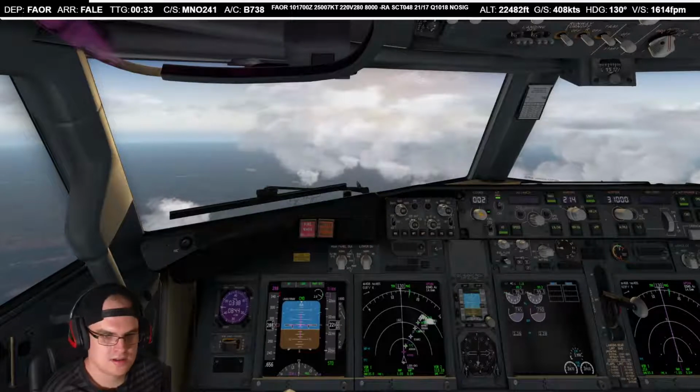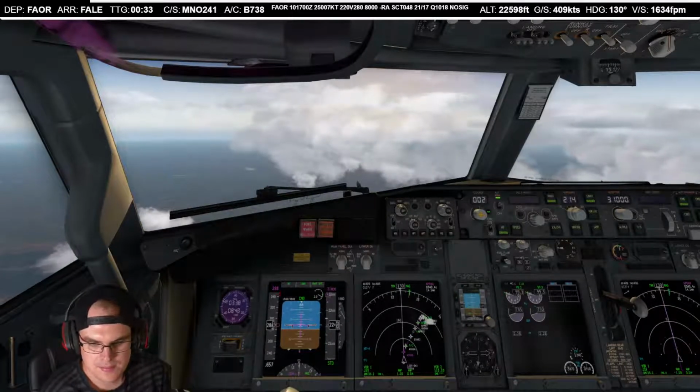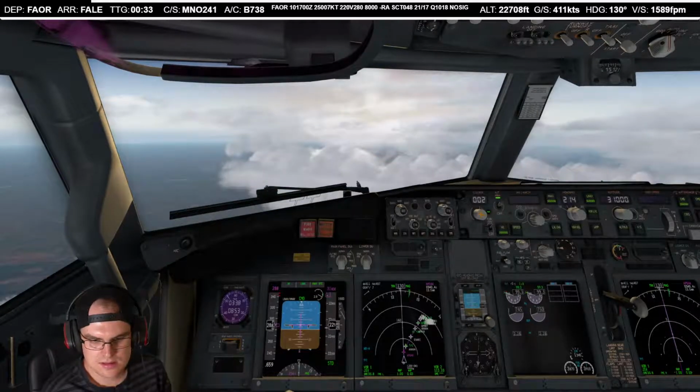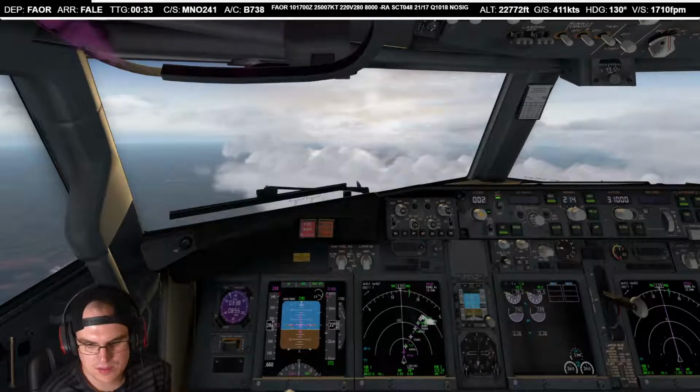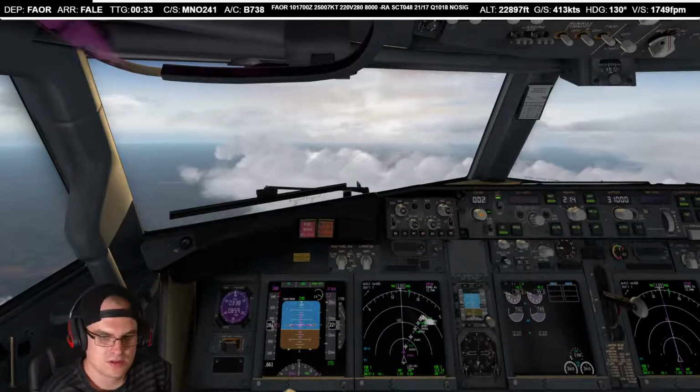Co-pilot said stuff while I was away, that's fine. I trust the co-pilot. Okay, clouds in Durban, scattered at 2,100 feet, broken at 3,800, overcast at 4,900 feet.